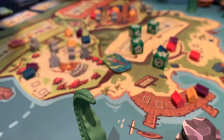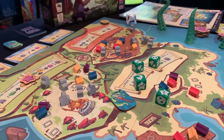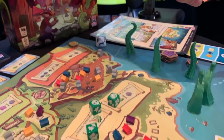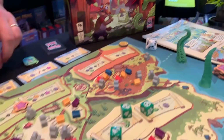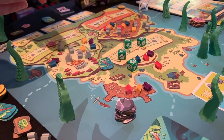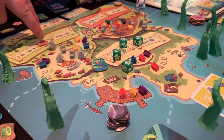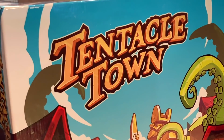Of course, that produces calamari, which is food, which you will go ahead and eat. And you also get famous because you were able to kill a tentacle. Fame is how you win this game. Once all the meeples have either been eaten or have been deployed on the table and there are no more in reserve, the game ends. You tally up who has the most fame and they become the mayor of Tentacle Town. So that is Tentacle Town from Monster Fight Club.